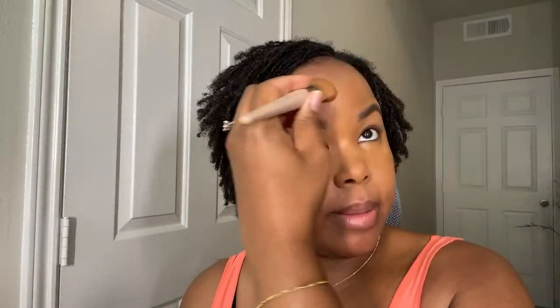And then any excess product that was in the middle, I just work it out. Whatever's in my brush, I'm not going to be putting on liquid foundation. I don't have time. We're just doing 10 minutes here. But anything extra in the brush, I do blend it out really quickly, because you don't want any harsh lines. When you have harsh lines, that doesn't really look good in makeup.